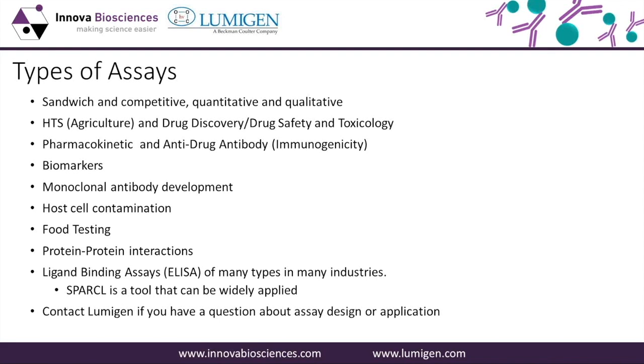A lot of high throughput agriculture folks use this for their testing, as do folks in the drug discovery, drug safety, and toxicology arenas for pharmacokinetic and anti-drug or immunogenicity assays. Biomarker assays of all types, monoclonal antibody development screening, host cell contamination testing, food contamination testing, protein-protein interactions, ligand binding assays of many types in many industries. SPARCL is a tool that can be widely applied. Please contact Lumigen if you have a question about assay design or application.